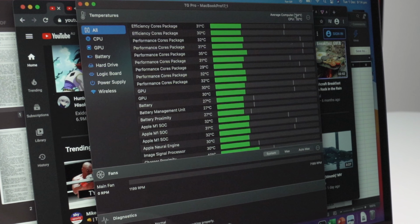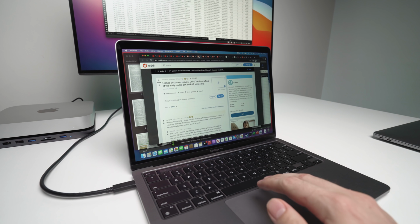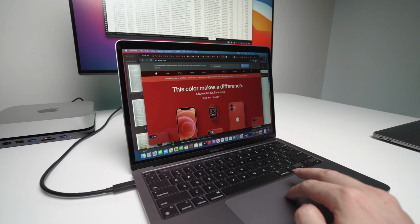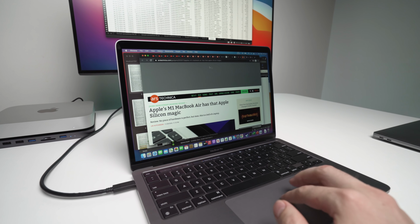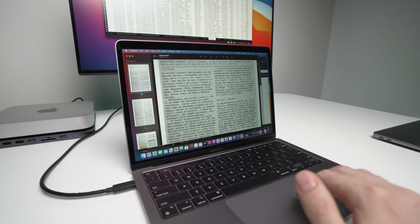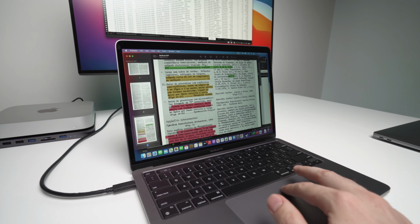And you can see I've got quite a few things open. I've got quite a few videos playing in Chrome. Also got quite a few Reddit tabs as well, some photos and images loaded, some online shopping, some Wikipedia, some news articles, some more news articles. So I've got at least 20 plus tabs in Chrome. I've also got some large PDFs. This one's about 40 megabytes in size, so similar to what a university student would be using.